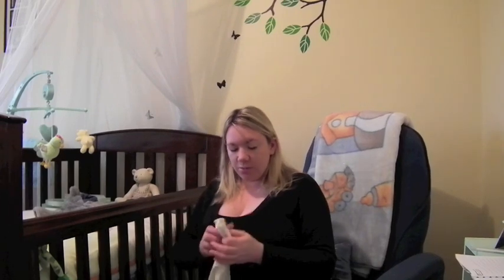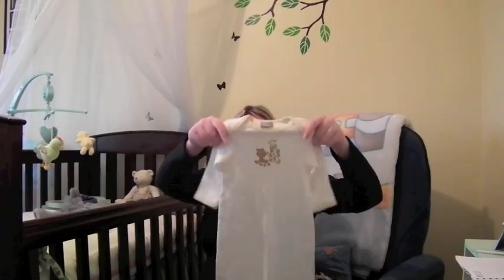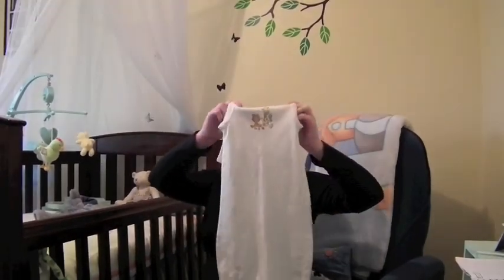And then this one, which Martin bought me for Christmas when we had just found out that we were pregnant, so that's really cool. We've been waiting to use this one for a really, really long time, so I'm so excited to be able to put him in this. It's kind of like the first outfit we bought. So again, nice and easy for the middle of the night, no buttons.